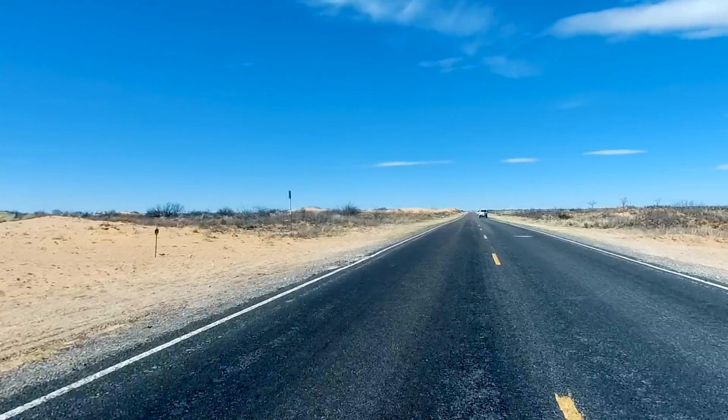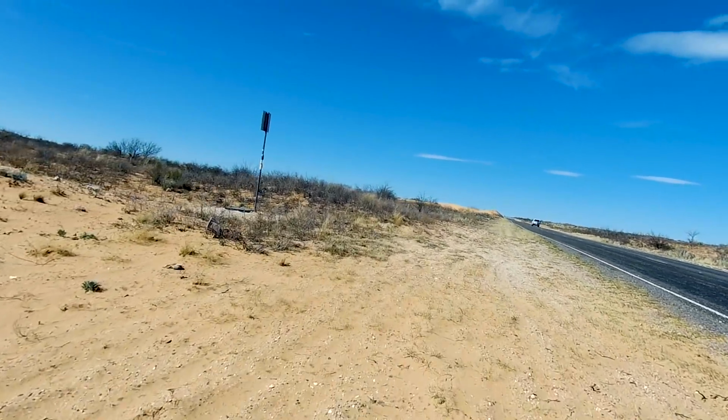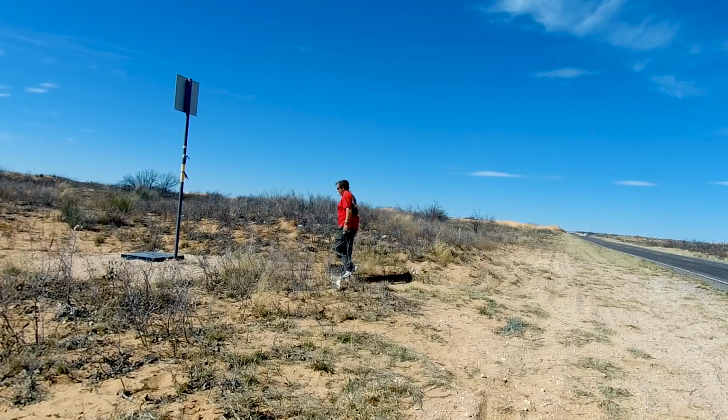Might be it right here. Again, is that corner post right there? Possible. It's not a marker. Let me see what the sign says. It is a marker.